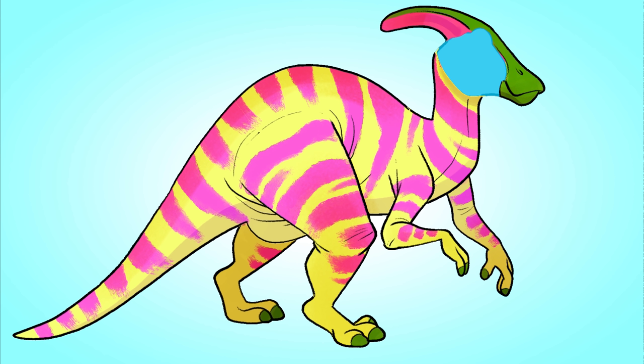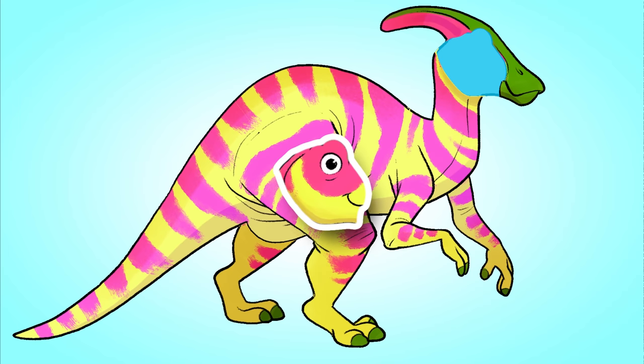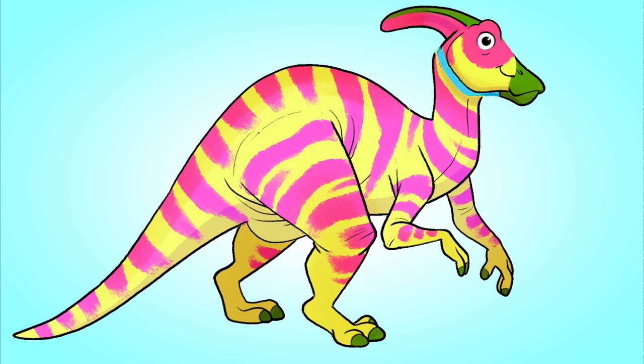Okay, so this dinosaur walks on two legs. It's got stripes on its back, a long tail, a duckbill, and a weird horn on its head. I think I know what dinosaur this is, do you? That's right, it's a Parasaurolophus.